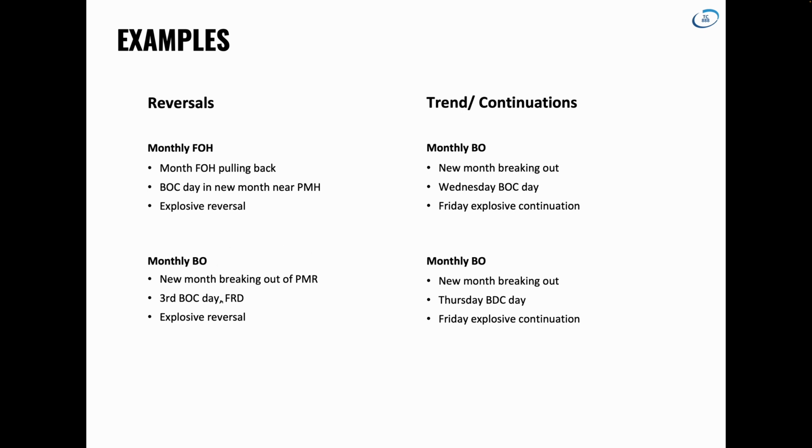This could be one monthly breakout. Also possible: you get a breakout in the new month away from the previous month range. Maybe you get 3 breakout close days in a row. Maybe you get a first red day afterwards. And then if it's a second half of the week situation, you get an explosive reversal. Some of those will be shown in the backtesting also. Then trend continuations: monthly breakout, new month breaking out, maybe a Wednesday breakout close day, and then an end of week explosive continuation, could be Thursday or Friday.